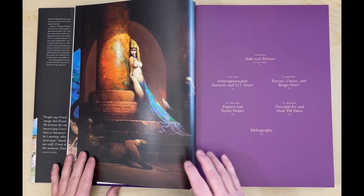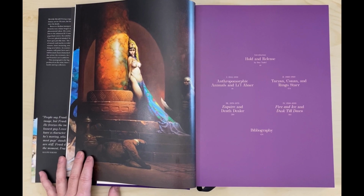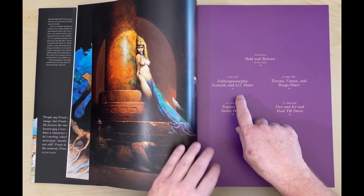Now, as with all Taschen books, Taschen is a German publisher. I know I've said this at the beginning of some of my other videos, but since I see people online who don't seem to get what's going on, they generally have their books in 3, 4, sometimes 5 different languages in the books. And what they do is, you see these chapters here.